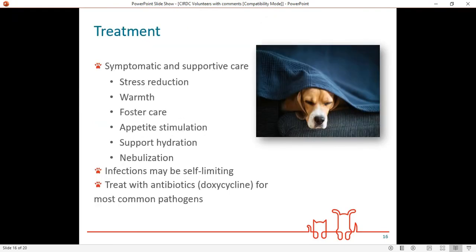Some dogs infected with respiratory disease are able to clear the infections on their own without treatment. In shelters, we typically treat kennel cough with supportive care and antibiotics. If you're working with sick dogs at Seattle Humane, please take some extra time to provide them with TLC in order to speed their recovery.